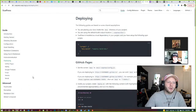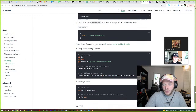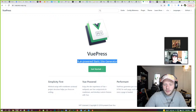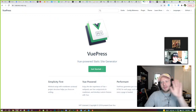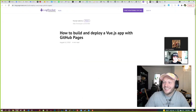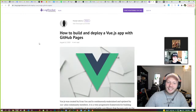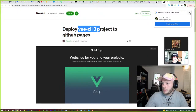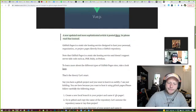Oh, and here's VuePress. That's a whole rabbit trail that could be amazing, but I'm not going to do that. Yeah, maybe we should be doing VuePress, but I'm going to put that on the side. Okay, how to build and deploy a Vue Js app. I'm going to start with the one that's talking about Vue CLI 3 specifically. Yeah, that sounds good.